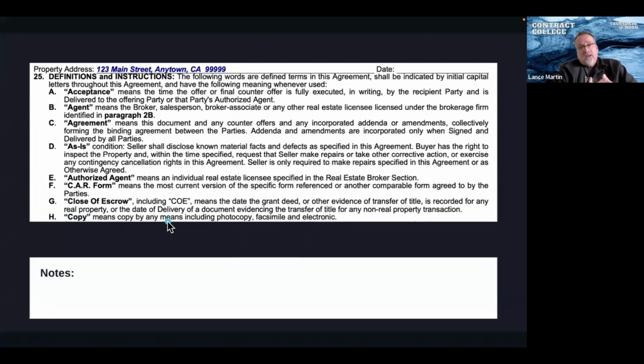Copy. Yes, we can have photocopies. Yes, a fax copy is sufficient. Yes, a PDF sent via email electronically is sufficient. So all of those things will work on our definitions.